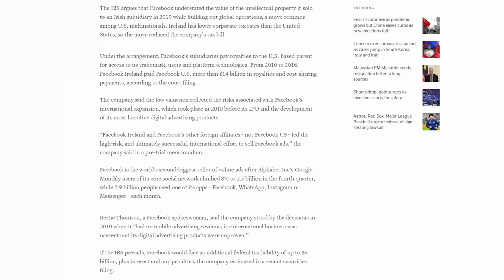The US IRS, that's Internal Revenue Service, seems to have caught up to this practice and has sued Facebook in San Francisco for $8 billion in back taxes. If they win the suit, that means there's going to be trouble for Apple, Alphabet, and Microsoft.